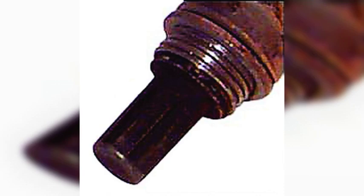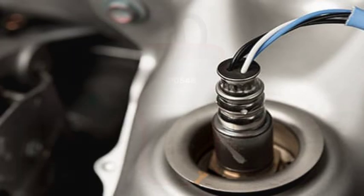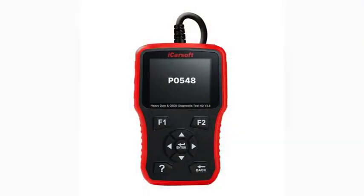Diagnosing the P0161 code involves a series of steps to pinpoint the exact cause of the issue. Here's a general overview. Read the trouble codes. Use an OBD-II scanner to retrieve the stored trouble codes from the ECU. The P0161 code will indicate a problem with the oxygen sensor circuit. Visually inspect the oxygen sensor and wiring. Check for any visible damage to the oxygen sensor itself, as well as the wiring harness and connectors. Look for signs of corrosion, fraying, or loose connections.